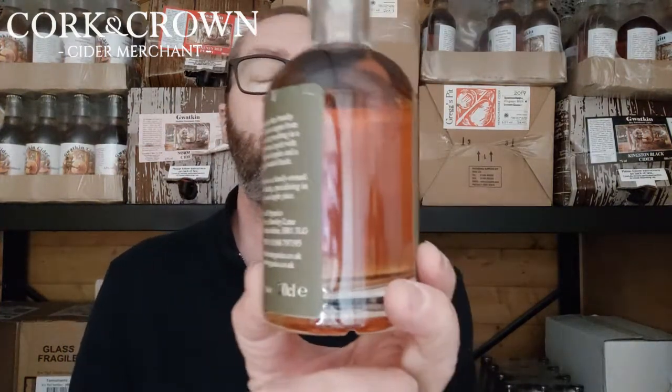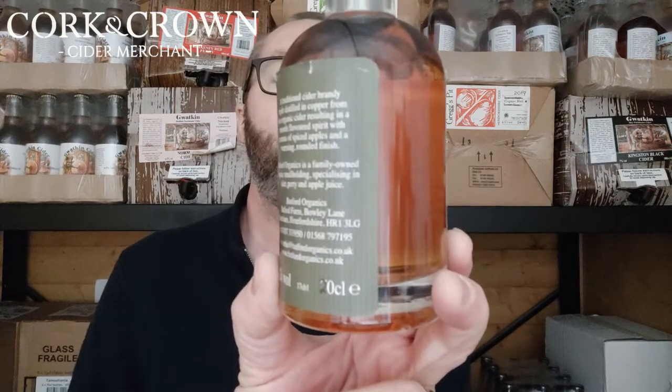Let's try this one, the new one, the baby. There it is. So I think he only had this distilled within the last 12 months. So it's a very different beast to the others. And I don't know if he puts it in oak. I mean, Martin usually doesn't use oak for anything. It's all steel or plastic or inert vessels, basically, they put it in. For his ciders anyway. But, yeah, maybe I'll ask him about it.